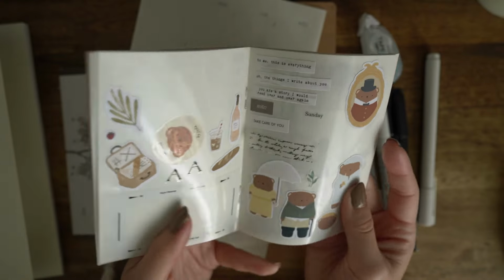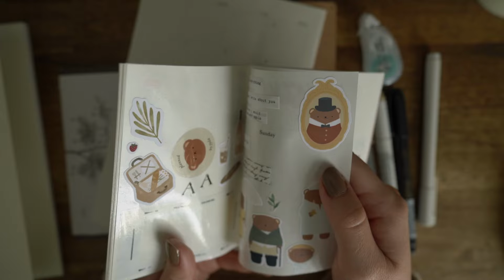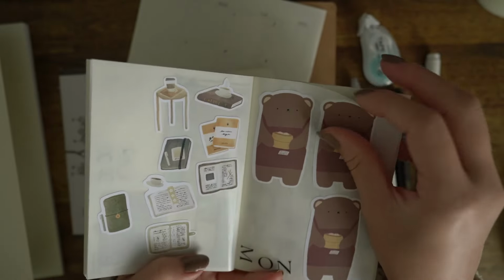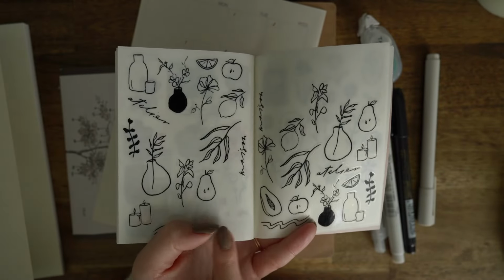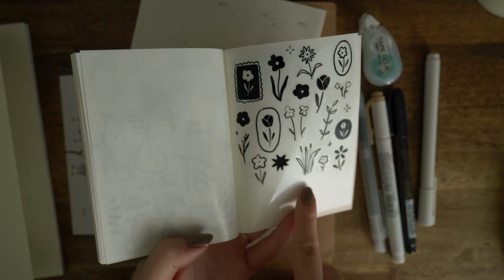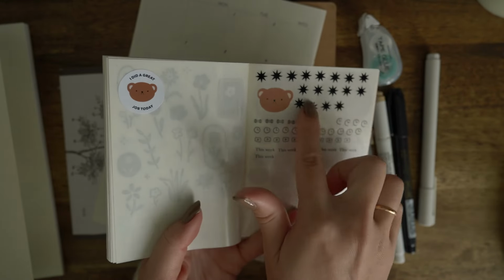And then at the back, I've got my own stickers that I just needed to put in here. That's not mine. That's not mine. That's mine. My own PET tape, and then some of the more simpler ones that I might use, but again, I don't think I will use too many. Maybe these as a nice little embellishment, but I think I will use those.